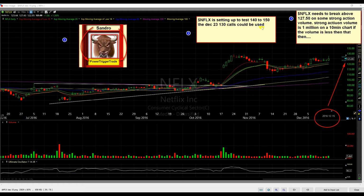The thing about Netflix, it needs a lot of power. So here we go. Netflix needs to break above 127.50 on some strong volume. Strong volume is 1 million on a 10-minute chart. If the volume is less than that, you're going to watch the space. If it's less than that, we're going to watch the space above 127.5 and look for power towards 128 to even the 129 area. You don't want to be in this stock unless it's ready to move, okay? I know this from experience, but when it shows the power and becomes very clear, we're at that area, right? It's better to pay for the proof, okay? Just be very careful.